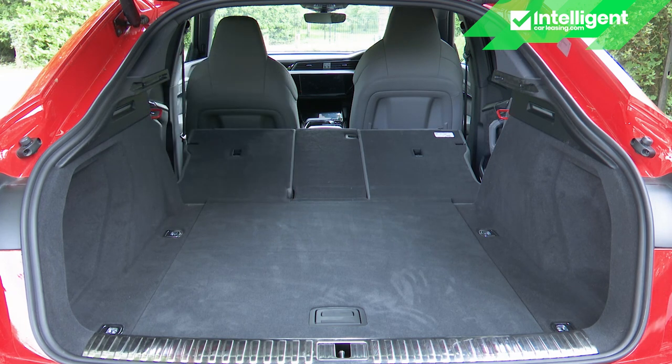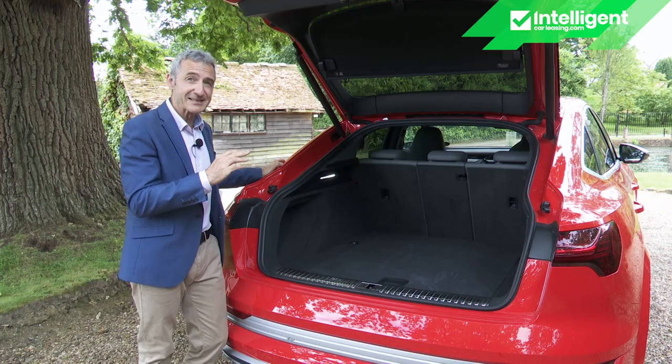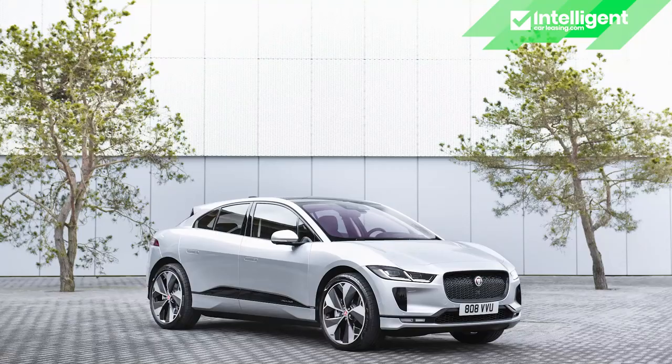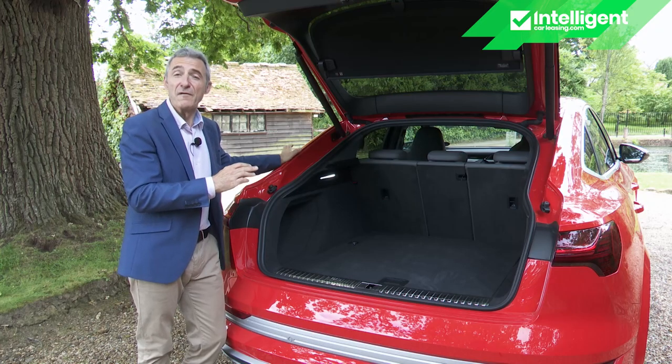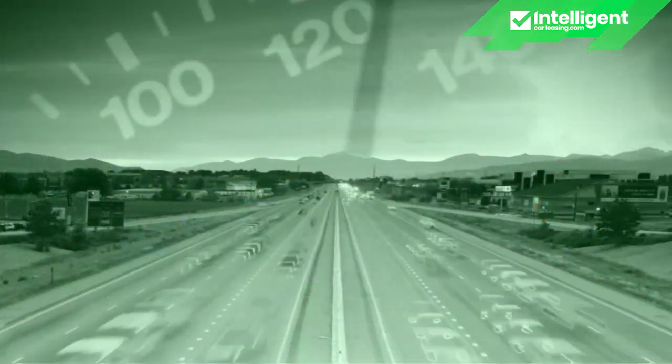Fold everything down, and although the cargo space created isn't quite flat, there's no step up to the rearward part, and you get 1,595 litres of total space. That's 60 litres less than in the ordinary e-tron SUV. With the rival Jaguar model we mentioned, the back seats only fold 60-40, and they retract to reveal a space with a quoted dry item capacity that's a massive 432 litres smaller. That makes you think, doesn't it?